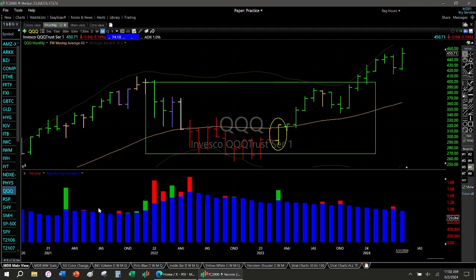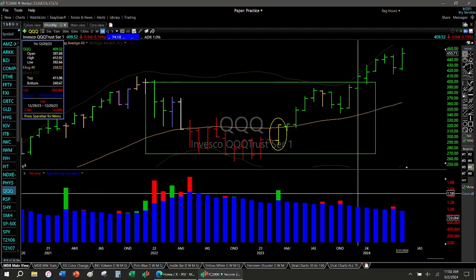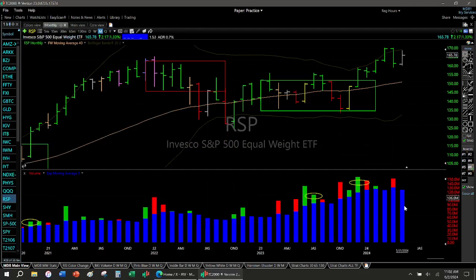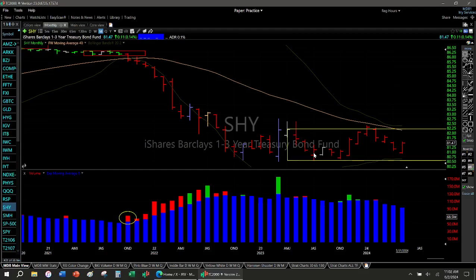We already know about gold. There's the Qs. Qs signal started back here in early 2023. And yeah, it's been moving up, but low volume breakout. But yeah, it's moving higher. No big signals there. RSP, equal weighted S&P. Inside month. Man, June might be a really interesting month here.